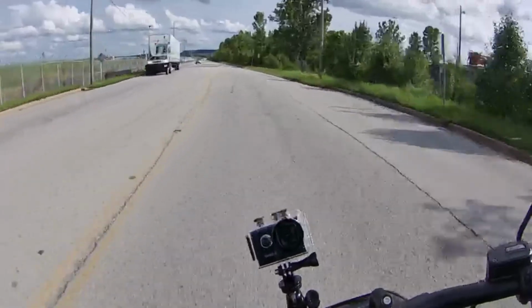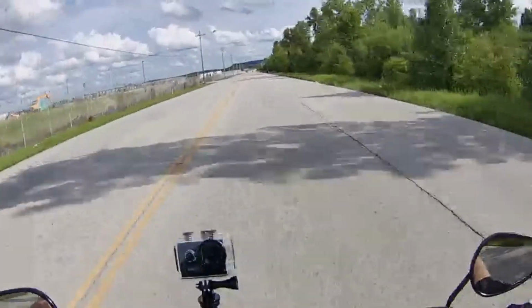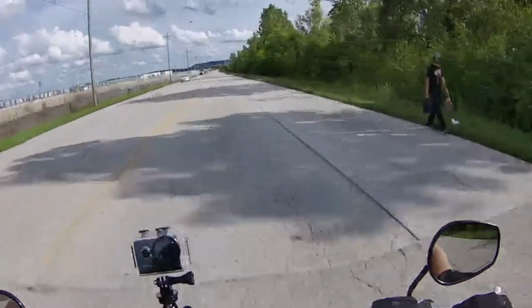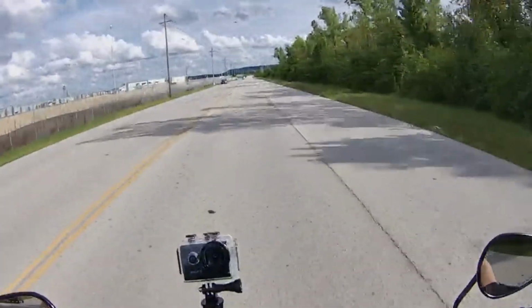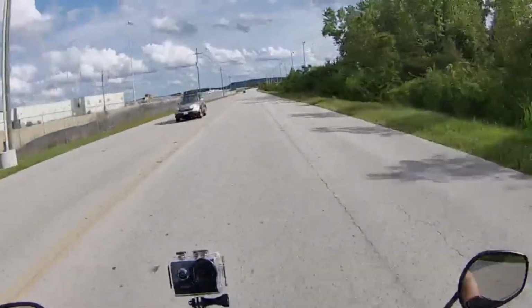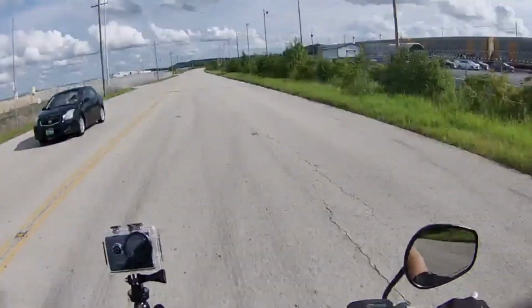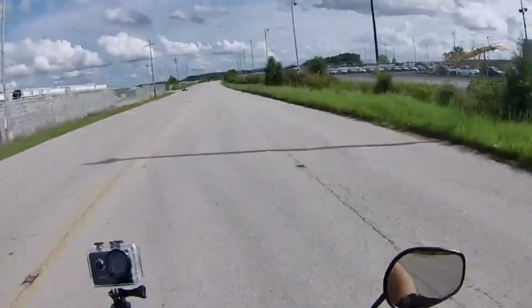Gets up to speed real quick. Gotta say, I do like it. Plenty of low-end torque, and it's got torque all the way through the band. I mean, it pulls. It'll get out of its own way in a hurry.